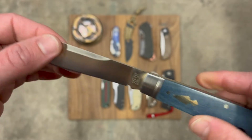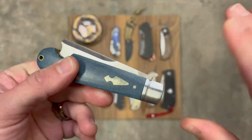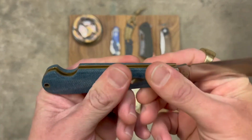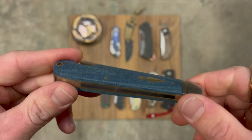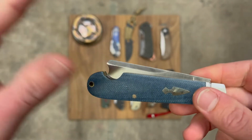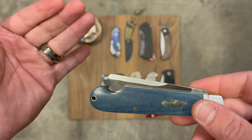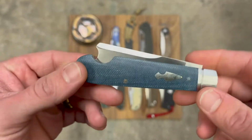I'll explain that in just a little bit. It's got a half stop, and the action is a little bit sandy, but with a little bit of oil, it comes right out. Really nice knife for the money. I think Rough Ryder Reserve, which is Rough Ryder's kind of upper line, it's funny because it is an upper line, but they're still really affordable. For 39 bucks, I think this thing is just a slam dunk.